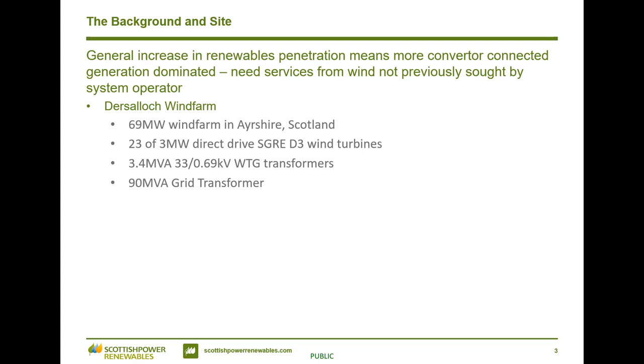And just to note, in the United Kingdom, transmission voltages are, mainly in Scotland, 132 kV, 275 kV, and 400 kV. In England and Wales, 275 kV and 400 kV are considered transmission. There's a historical issue there, which I'm not going to go into detail.